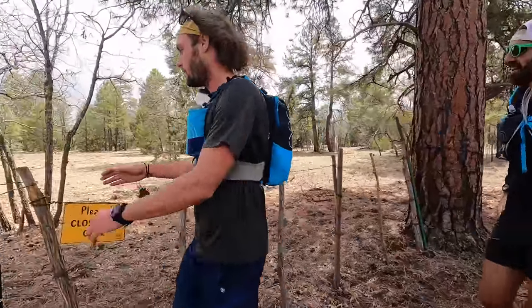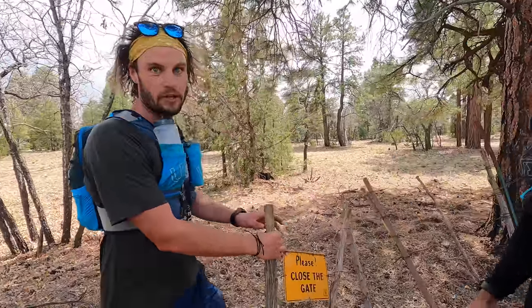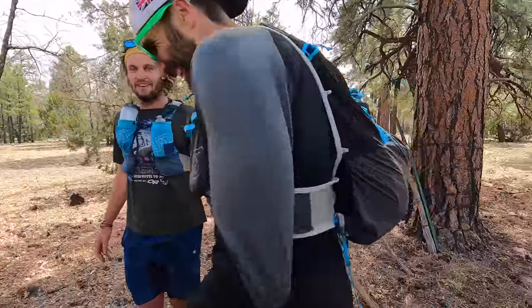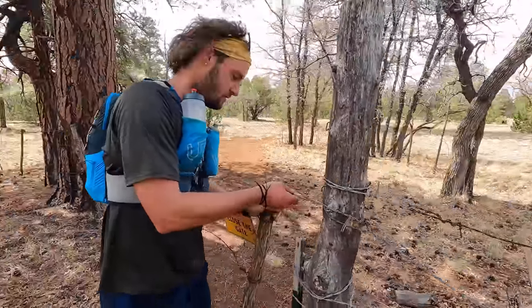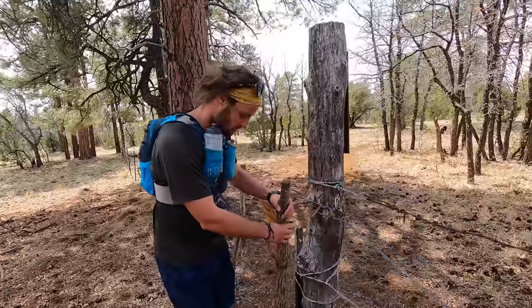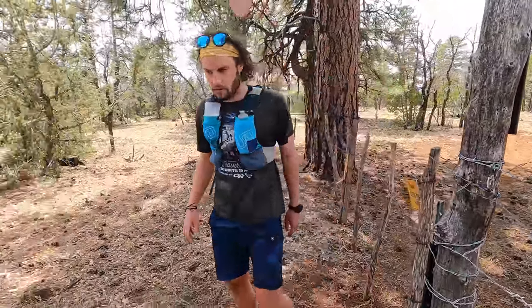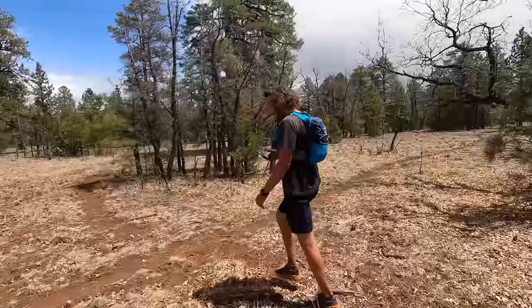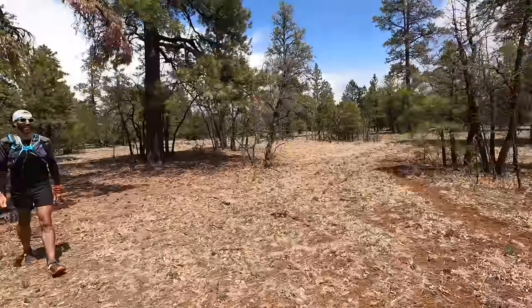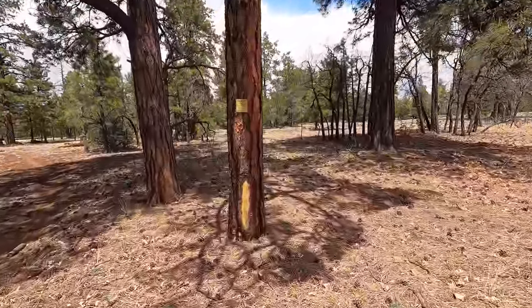Slow-mo gate opening shot. Always remember, close the gate when you're through. Please. That's how it's done right there. Yep. The pro. There we go. Pick a trail, any trail. What's that? A bearing tree? Yeah. Oh, they've got it marked in the bark there.